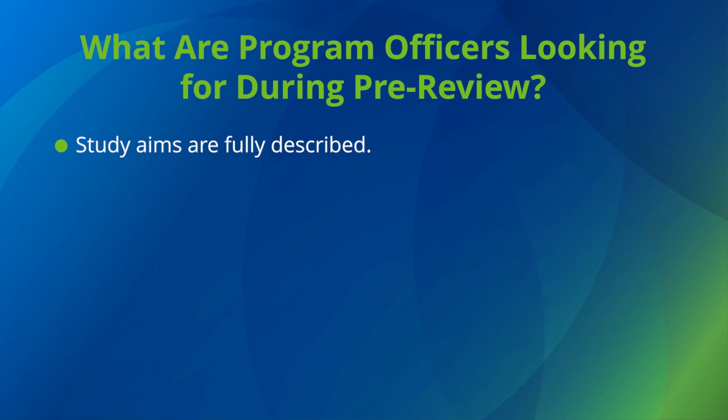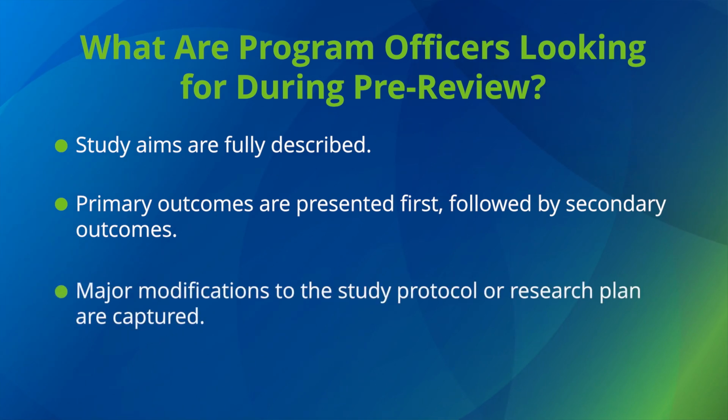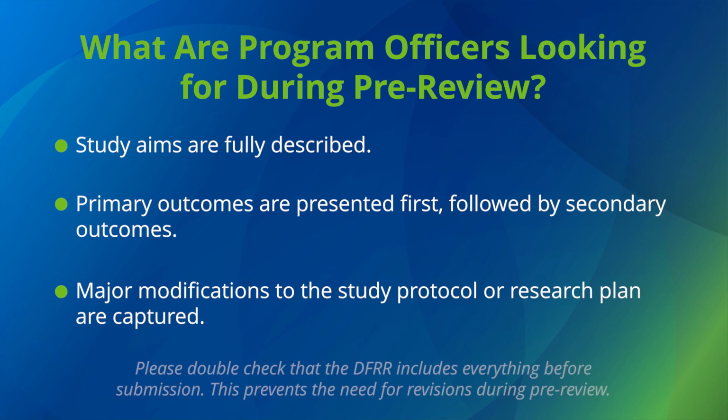And so program officers and program associates, we will conduct a pre-review of the submitted draft final research report for completeness to make sure that the report provides an accurate and complete account of all the research activities. And during this review, we're really looking for a number of things, but just for some examples, we'll be looking to make sure that the study aims are all fully described, that the primary and secondary outcomes are listed separately and accurately labeled, and that the report includes study protocol changes. We recommend that investigators double check that the draft final research report includes everything before they submit to avoid the need to have a revision at this stage.